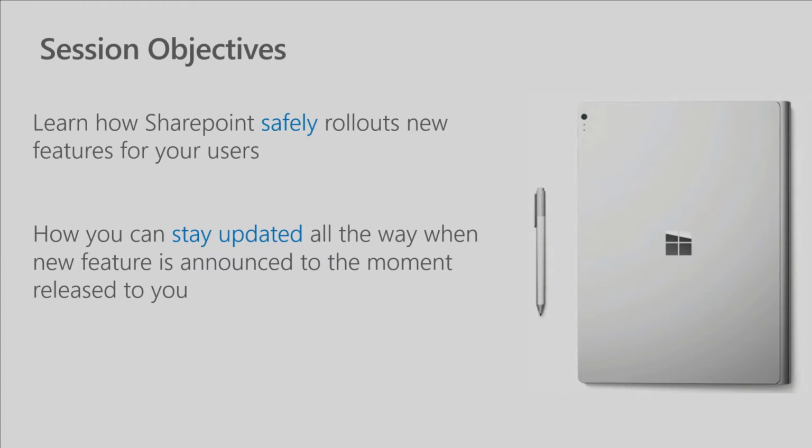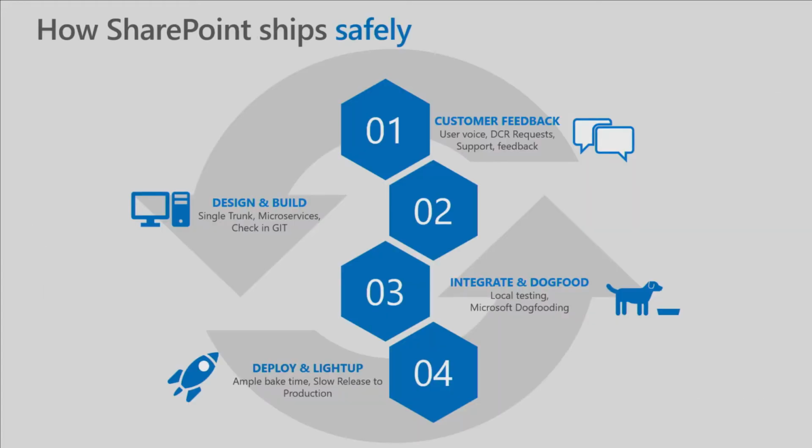Our goal is to help empower and enable your organization and your users to be as successful and collaborative as possible. There are 4 stages that I have logically grouped. It all starts with customer feedback and customer requests that we hear from you in the form of likes and dislikes, in the form of upvoting a UserVoice post, and also through the support team in the form of design change requests. It's at the very start, but it's really an iterative process that goes on continuously. The next 3 logical stages are design and build, followed by internal dogfooding, and then towards the end is deploy and light up. Let me quickly go over what is design and build.